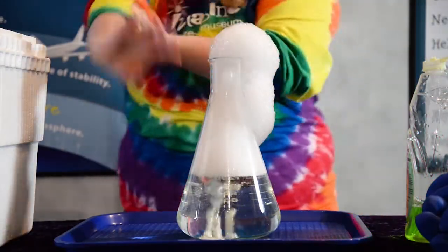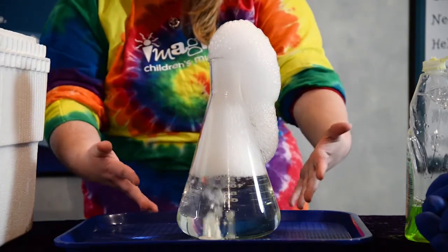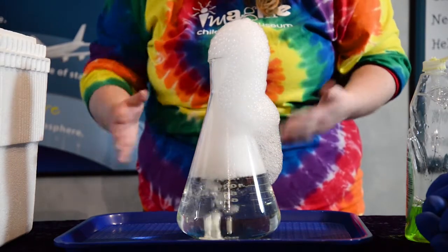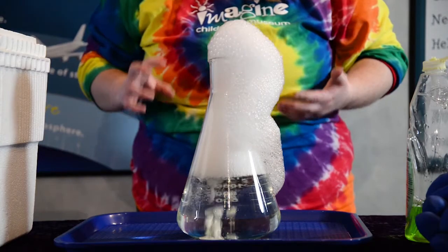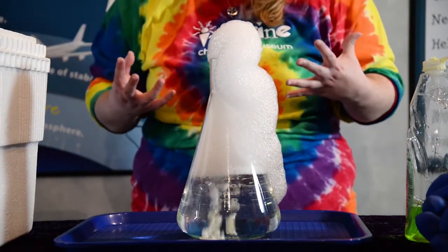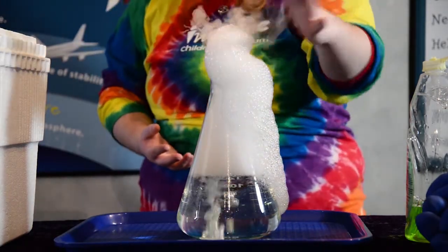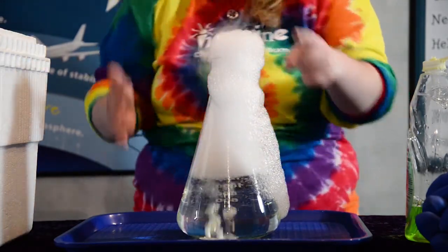Yes, so we're able to see bubbles coming out. Maybe you can see some bubbling in the bottom. Like I said, that dry ice is so cold that once it hits the water, which is warmer than it, it wants to heat it up. And it heats it up so fast that we go from a solid to gas. And that gas is filling up our bubbles. We can even pop some of our bubbles and see all that gas coming out of it.